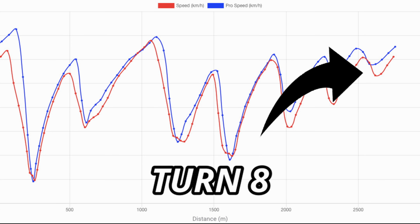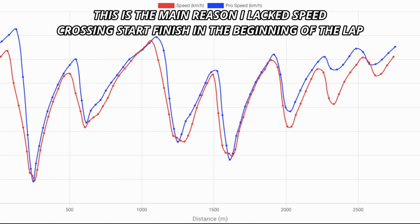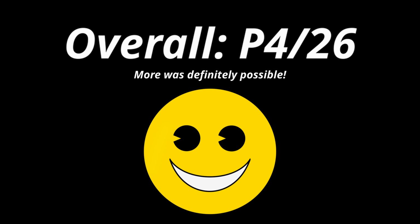Next corner, about the same, still not fast enough through the last corner, as this would really hurt my lap time, as it was the reason when crossing start finish that I did not carry enough speed. As you know, I did 166 and the Pro did 183. This was the reason for that.